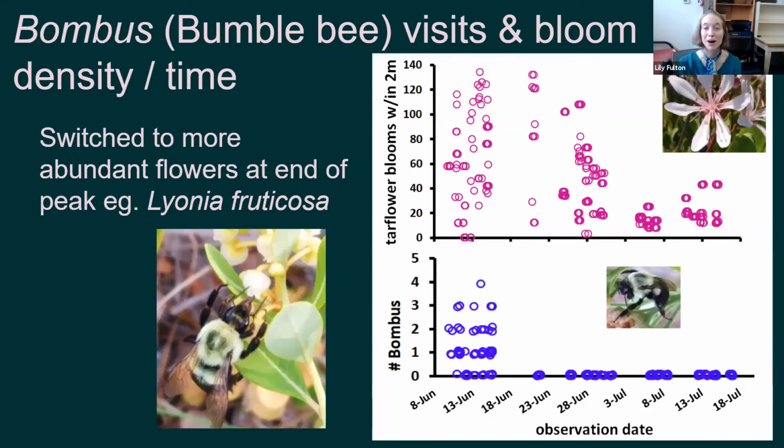So first, let's look at Bombus or bumblebees. I was curious about why all bumblebee observations occurred in the first week of my study. So I compared the graph at the bottom, which shows bumblebee observations over my study period, to the graph at the top, which shows the number of tarflower blooms within 2 meters of each flower that I observed. So essentially flower density over my sampling period. Flower density decreased with time, which makes sense since I did my study towards the end of the peak blooming season. So it is possible that bumblebees prefer higher flower density since they are large, efficient pollinators and need lots of nectar and pollen.